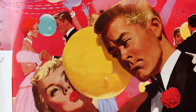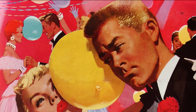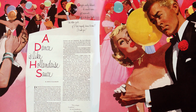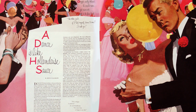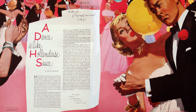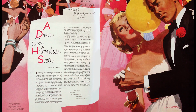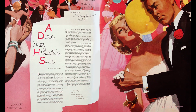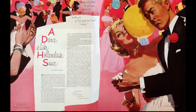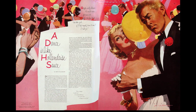Or is this guy just intently and intensely trying to win this party game and not lose the balloon? Either way, he's an idiot for thinking of anything in this moment but that beautiful and willing woman in his arms. But why is he so serious? There's like a whole movie contained in this one picture. A dance is like hollandaise sauce, is the title of the story. I should really read this, but yet, no, the story might explain the picture, and I don't want it explained. There's no way the story could be anything but a letdown compared to the beauty and tension exquisitely expressed in this illustration.